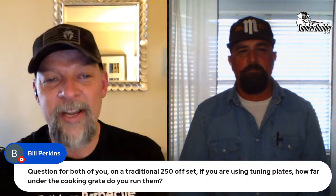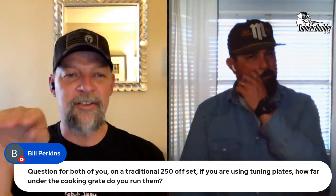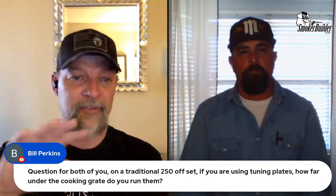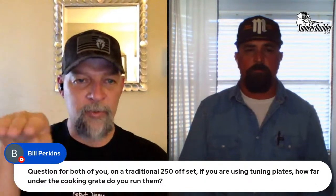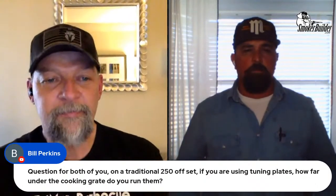I've always said 3 inches or so is fine, 4 inches. But I think what Bill's asking is, if you have a rail under the cooking grates for an old school offset, like what David Close and them used to build, they put 6-inch and 8-inch plates with gaps in between them. That's what I do. What do you think?